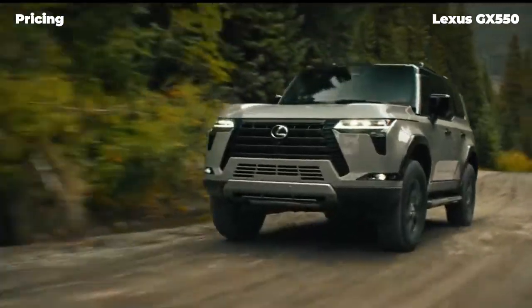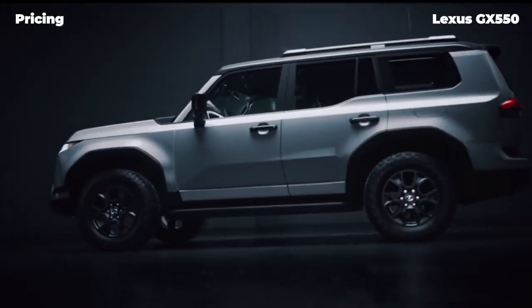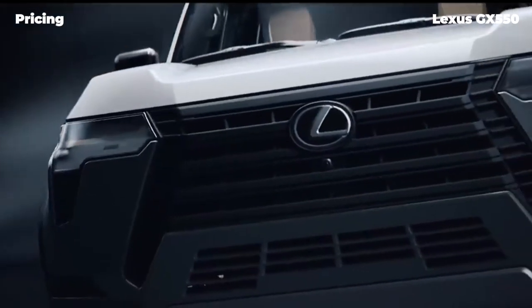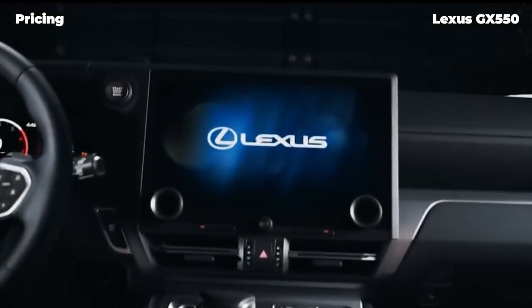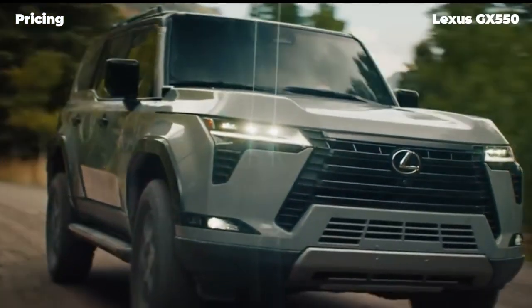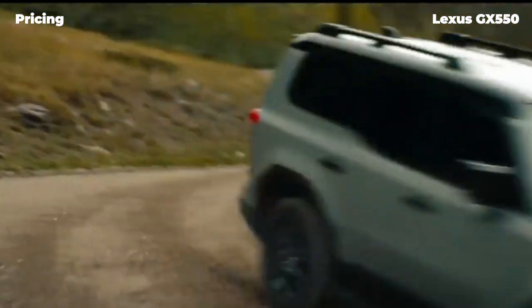Whether you're an off-road enthusiast looking for a capable trail companion or someone who appreciates a well-rounded, high-performance vehicle with plenty of space and tech, the GX550 is definitely worth checking out. It delivers on Lexus' reputation for luxury and refinement while adding a hefty dose of off-road prowess that few other SUVs in its class can match.